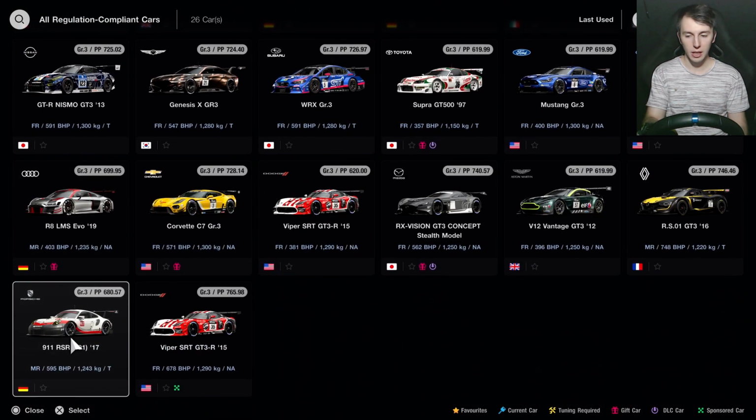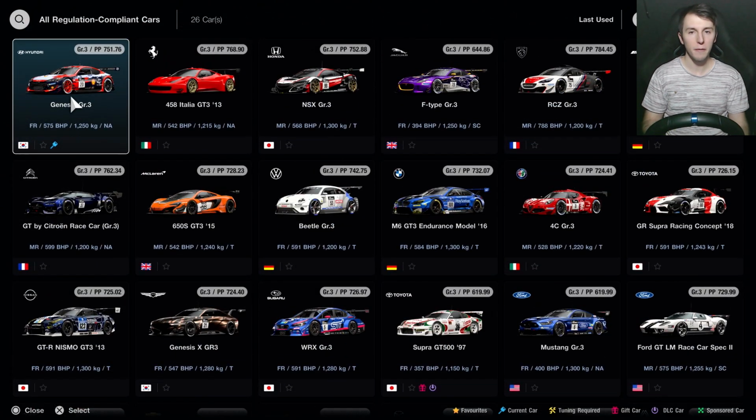I don't own all the Group 3 cars in GT7 because there's a lot, but out of all of these ones here that I do own, I've picked out a few that I found to be better than the others in terms of fuel efficiency and lap times. So I'm going to list them from the ones that I feel are a bit better to the ones that aren't so good, and all of the other Group 3 cars that I've tried here just didn't come close in terms of fuel efficiency.